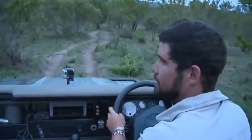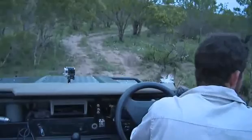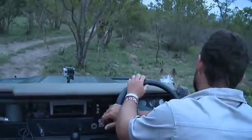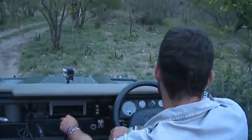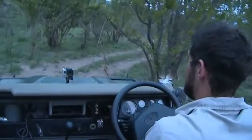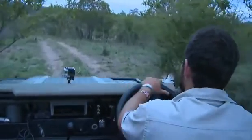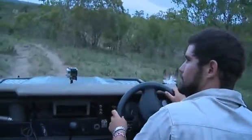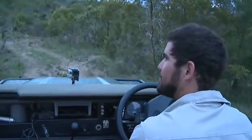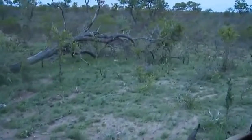Just an excavation. It looked like an old termite mound, and I thought it could potentially be another den site that the hyena were using, but that is not the case. Oh cool, we found a warthog. Now if we're lucky, we're gonna get to see this guy reverse into his hole like I said they do.